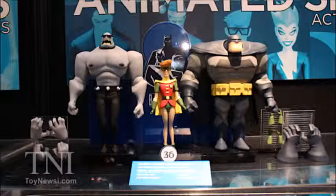I might get this. I don't know. Is it because of the massive Batman? Yeah. So we've got Batman, Carrie Kelly Robin, and the Mutant Leader, obviously inspired by Dark Knight Returns. I might get it. I don't know yet. It's going to depend on how much it is, and whether that Robin's going to have full articulation. And the Mutant Leader as well. It's going to depend on the articulation because it's an action figure.